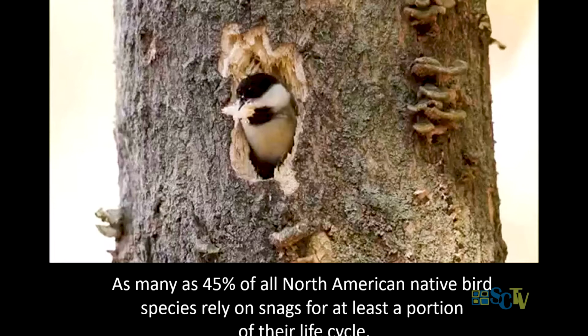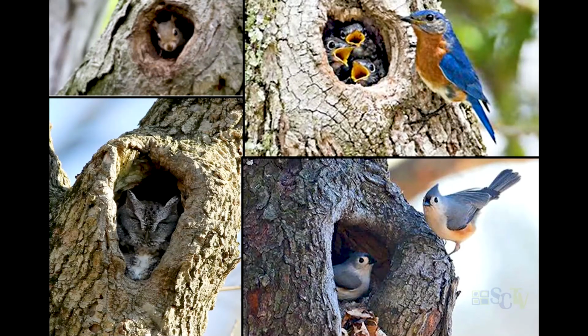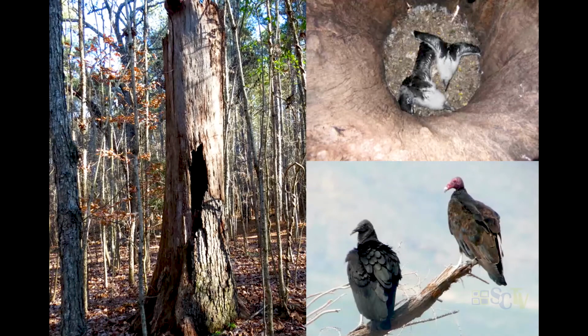So if we don't have many snags in the woods, we are going to strongly impact our bird species. And you can see there are a whole host of creatures that will use these nesting cavities in the trees. They're incredibly important. The larger the hole, the larger the bird. So here we have some black vultures and turkey vultures. They will nest in these larger trees that have cavities in them. Again, you need the heart rot.